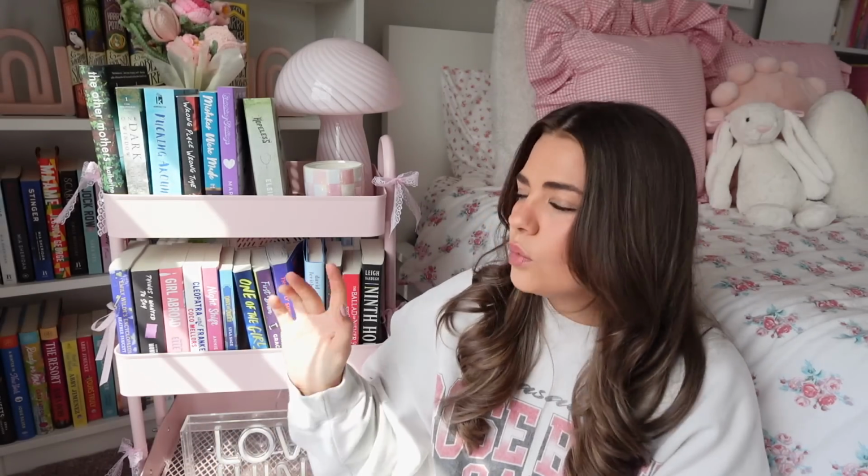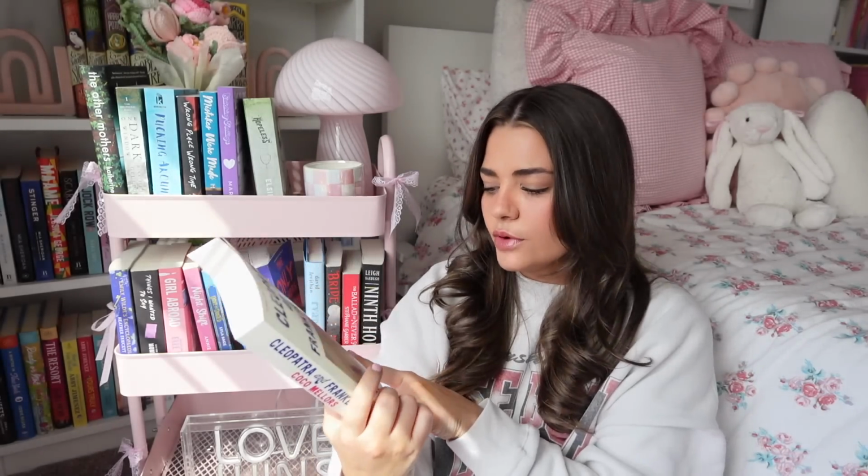Let's see what we have here. I think I'm going to grab this one. It's called Cleopatra and Frankenstein, and honestly, I see this everywhere on Pinterest. It's a very aesthetic looking book. A lot of people put it in their photos, but I don't really know much about it. But I've definitely never read this author before. Her name is Coco Mellors. I don't know how to pronounce it, but I haven't read her, so this is a good book to pick up for this one.